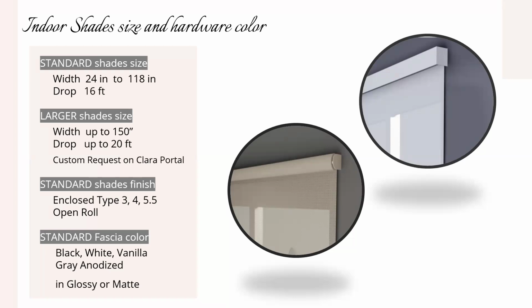In terms of hardware, we have 2 options. We have the enclosed and the open roll shade. The upper picture shows an enclosed shade, while the lower picture shows an open roll shade. Both are elegant solutions and just depend on the desired final result.